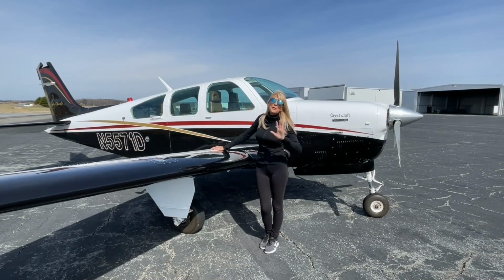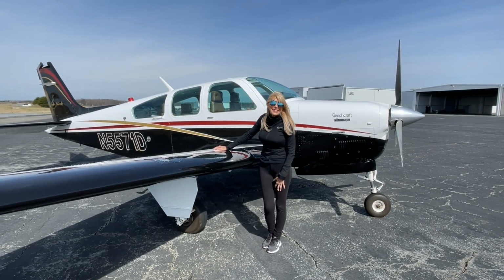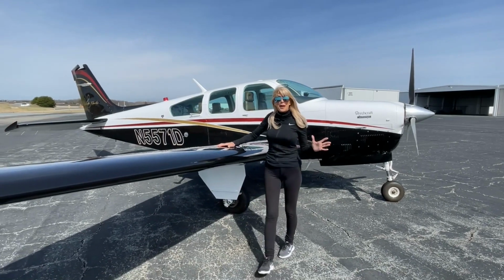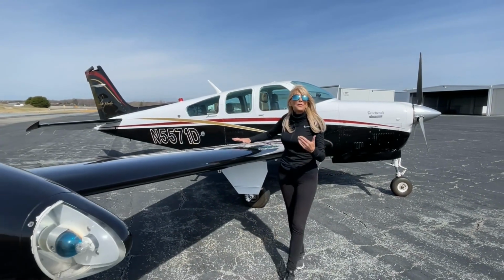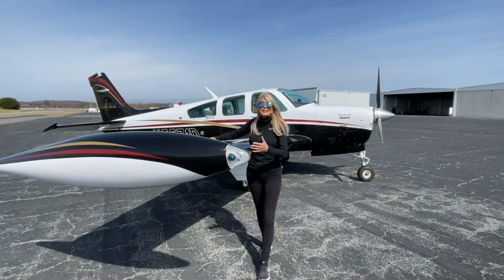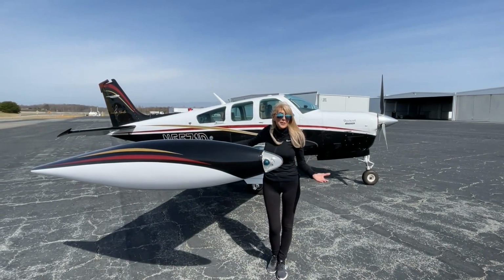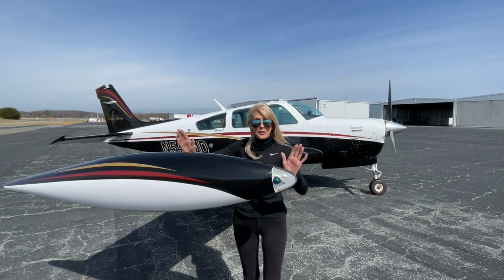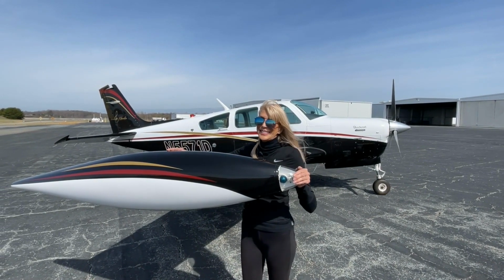So let's talk about some of the great features about this STC. Basically, it provides sea level pressure up to 20,000 feet. And we have greater speeds at lower altitudes. It cools better, and basically it's just more efficient. 114 gallons of usable fuel, and as you can see, we've got the DeShannon 20-gallon tip tanks.